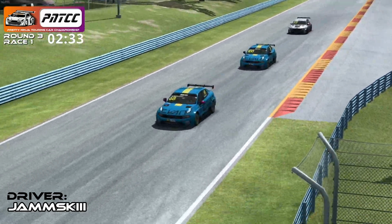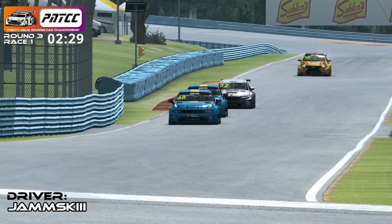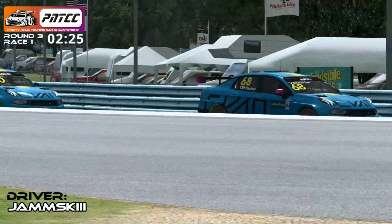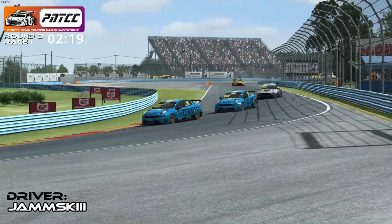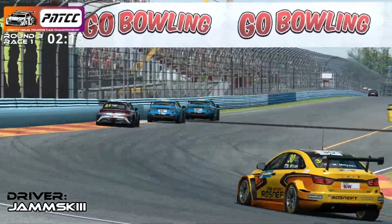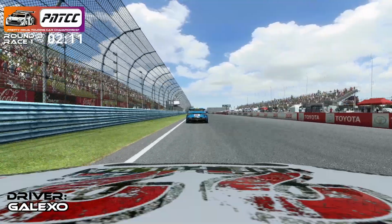Anders there in the background, just a spectator, just like race 1 in Sonoma. Just there, the Lada does not have the top speed, and seeing as he's out of the slip, he's not really going to gain on them unless they do something drastic. In fact, Anders goes wide there as Jamski goes over the timing line once again.